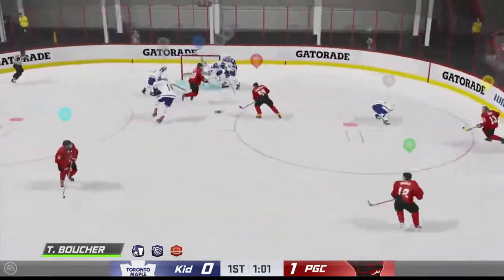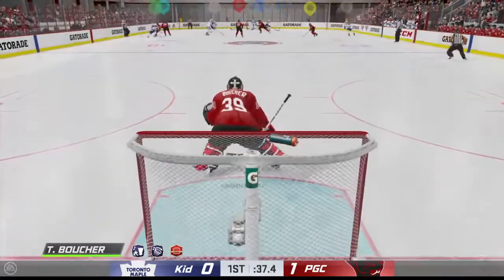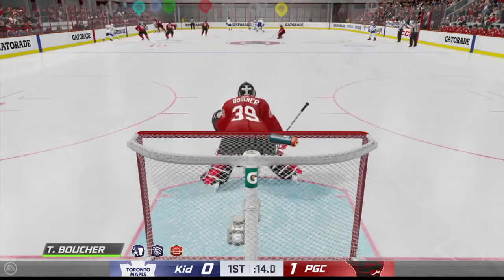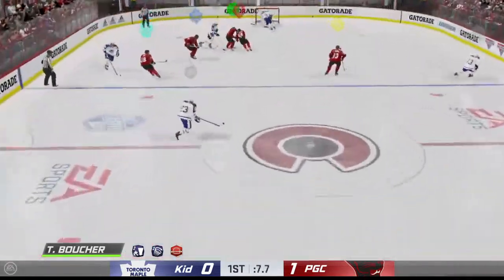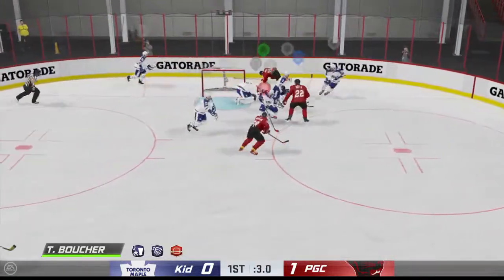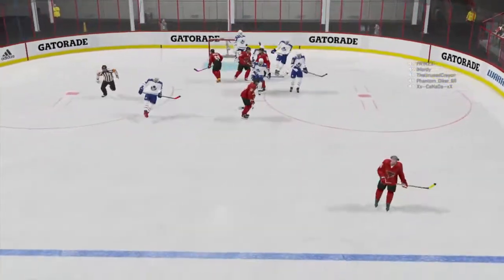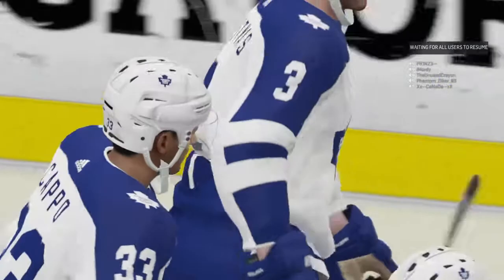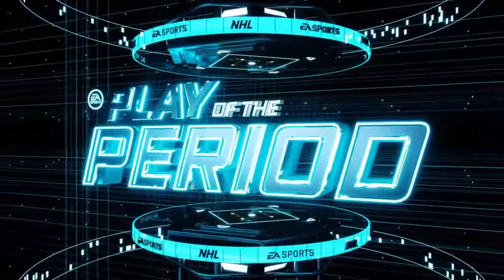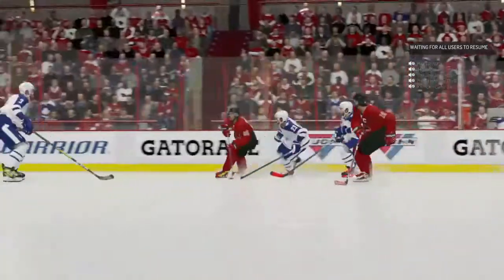First period nearly in the books here. And that's picked off in front. Kapaduka stick handling in his own zone. Prince George has got a hold of it against the wall. Quick pass to Dick. Knocks him into the boards. Twenty minutes is complete as the horn sounds, concluding period number one. A lone goal is the difference so far through the first 20. It's a 1-0 game.